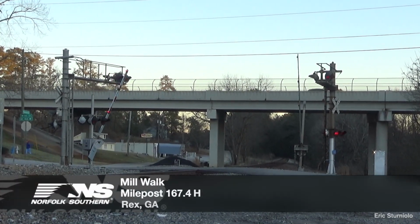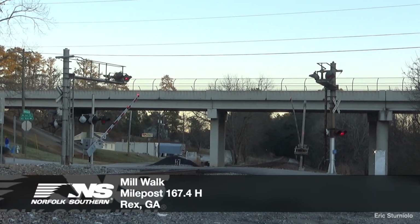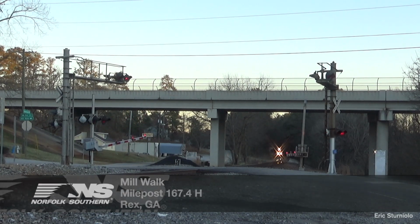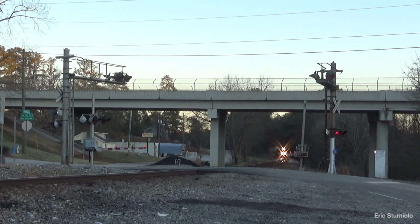Before heading home, Train 214 was following close behind the 23N. Temperatures were dropping fast as the sun went down. I wasn't planning on staying out here too much longer.